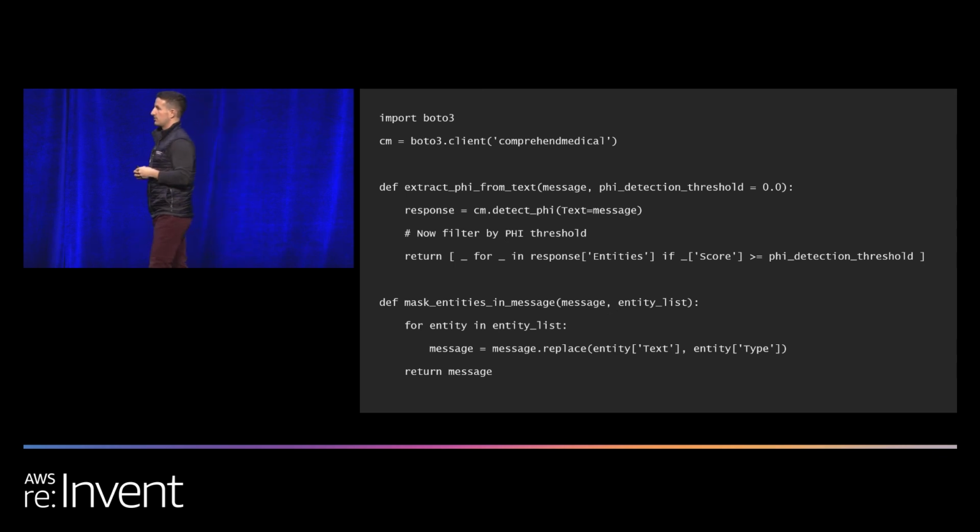And you have the ability to specify that. That would then get fed into the second function here, and that's what you actually see in the Lambda function itself if you go in there.